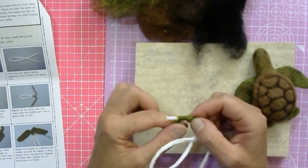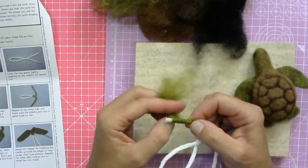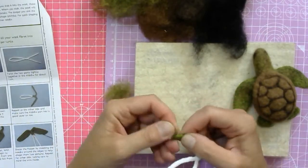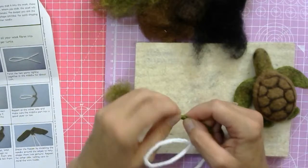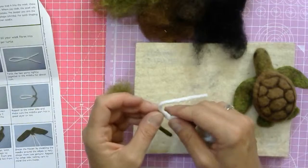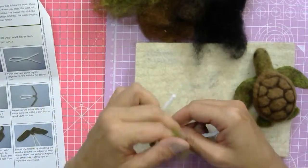So you go all the way to the end. It's a bit too much wool there, and we're not bending the end in by the looks of it. So I've wrapped that now nice and neat, and I'm going to repeat this on the other side.